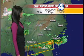As we take a look at the southeast satellite radar, we do have a thunderstorm watch in effect for parts of the low country in South Carolina, but mainly southern Georgia, northern Florida, parts of Mississippi and Alabama. This is in effect until 11 o'clock tonight, and this is from that storm system that brought us all that rain, the thunder, and the lightning last night.